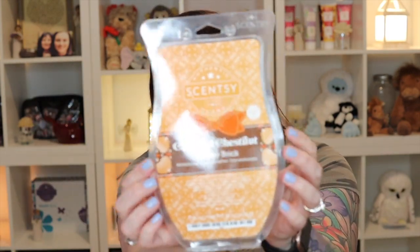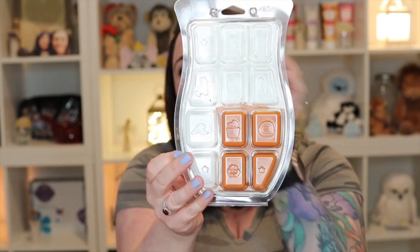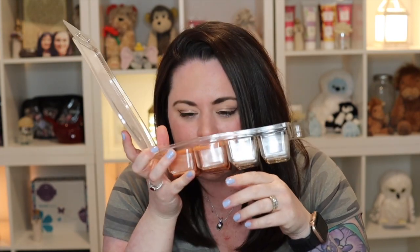Okay, also am working through a caramel chestnut brick. You can see I do still have a few cubes left here. This is interesting. It's so funny because when I first smelled this cold, I thought there was a good balance between caramel and nuttiness. But then when I warmed this, it's totally toasted marshmallow. It's more woodsy to me than I ever remembered. I was like, was there even a woodsy note in here? I don't know, but it totally smells like toasted marshmallow.